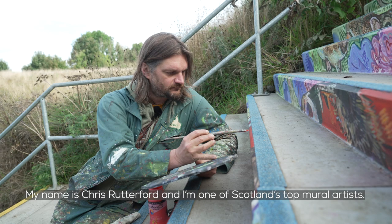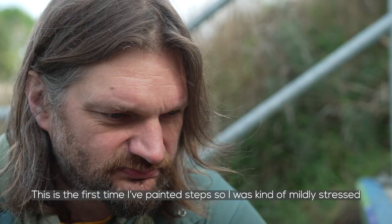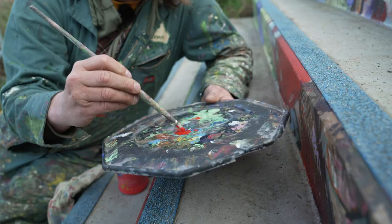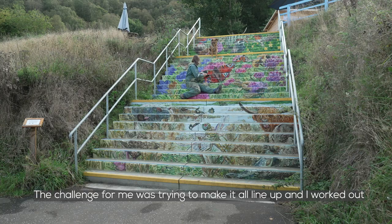My name's Chris Rutterford. I'm one of Scotland's top mural artists. This is the first time I've painted steps, so I was kind of mildly stressed, but at the same time, not fazed. The challenge for me was trying to make it all line up, and I kind of worked out how as I went along.